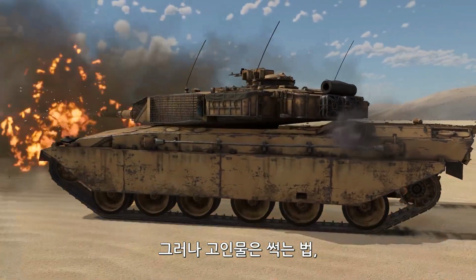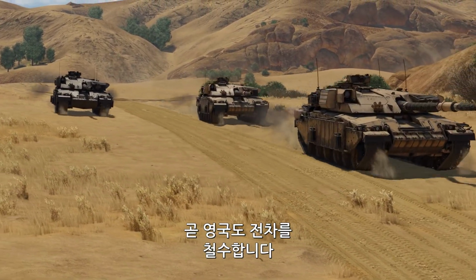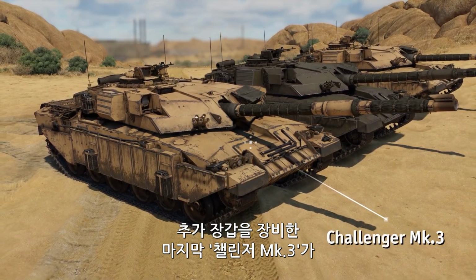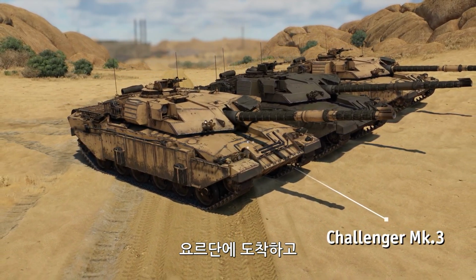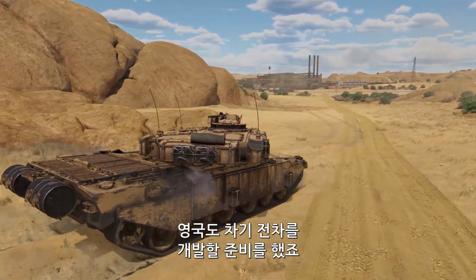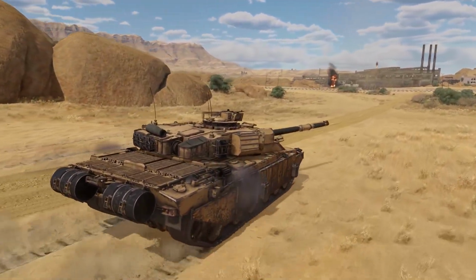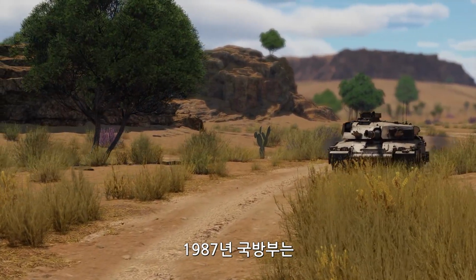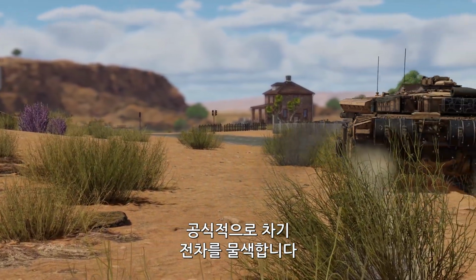But time stops for no one, and soon the British started to withdraw the MBT. After the last Challenger Mark IIIs with additional armor were shipped to Jordan, the story of the first Challenger ended, and the British were ready to work on the successor vehicle. The MOD started officially looking for a replacement in 1987.